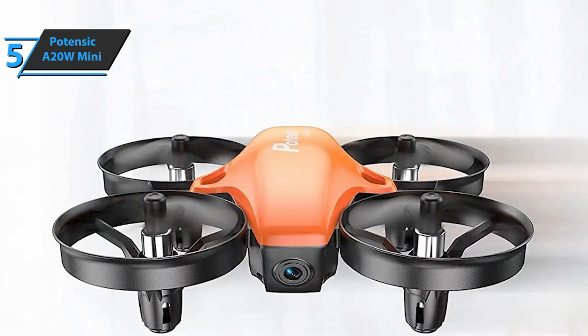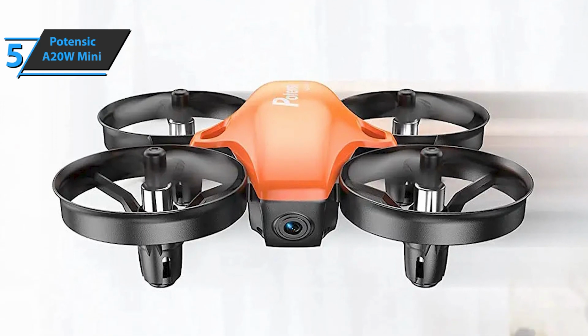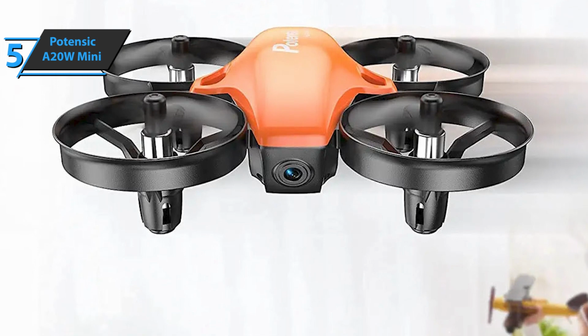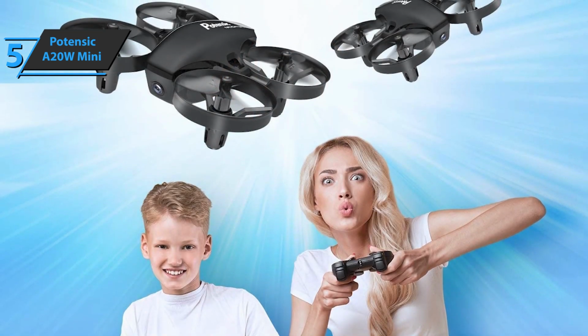The design of this mini drone is very robust and resistant. The propellers are well protected from the surrounding objects, and if an accident happens, the quadcopter will be damaged only in rare cases. As for the appearance, we're dealing with a matte black color.